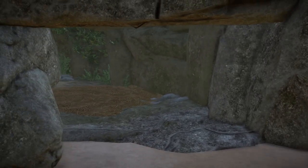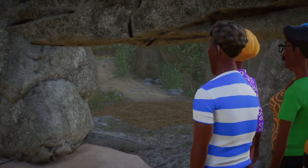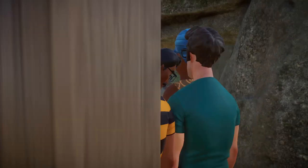And then this is their den where they sleep, I'm assuming, or supposed to. Yeah, they do sometimes. Nice.